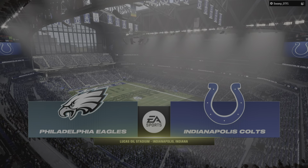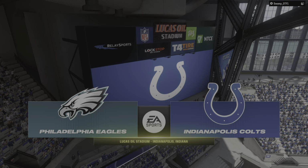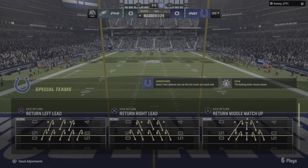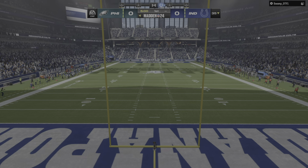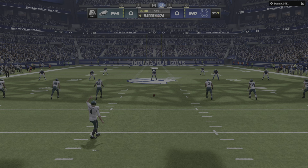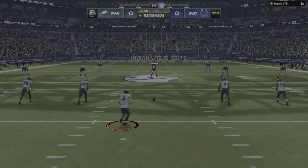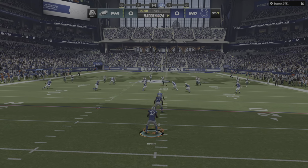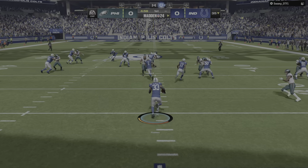We are inside of the very spacious Lucas Oil Stadium in downtown Indianapolis. Coming up, we've got what should prove to be a good one, as it'll be the Philadelphia Eagles taking on the Indianapolis Colts. Here's the kicker, Jake Elliott, ready to get this one started. And we are underway here on EA Sports.